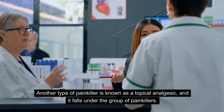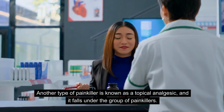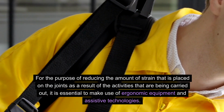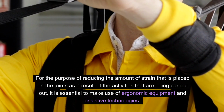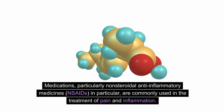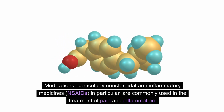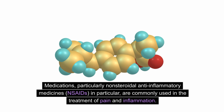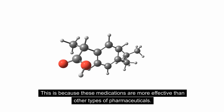Another type of painkiller is known as a topical analgesic, and it falls under the group of painkillers. For the purpose of reducing the amount of strain that is placed on the joints as a result of the activities that are being carried out, it is essential to make use of ergonomic equipment and assistive technologies. Medications, particularly nonsteroidal anti-inflammatory medicines, NSAIDs, in particular, are commonly used in the treatment of pain and inflammation. This is because these medications are more effective than other types of pharmaceuticals.